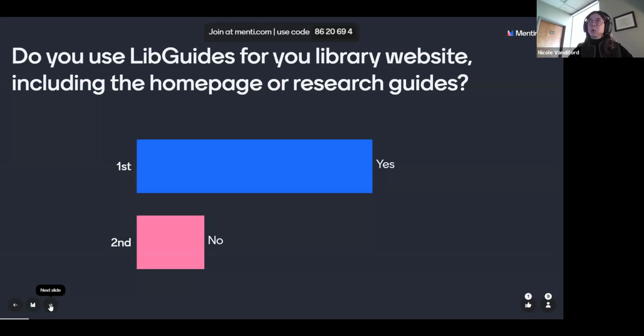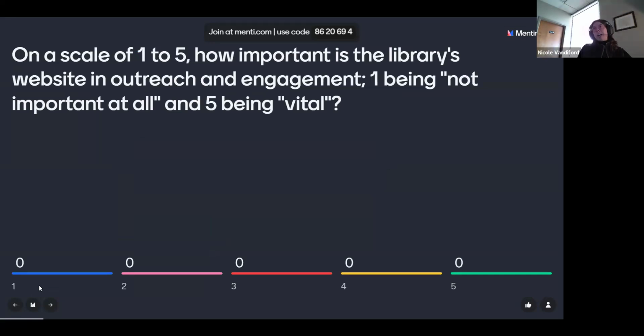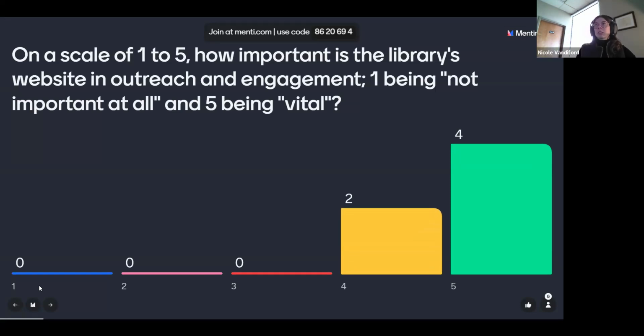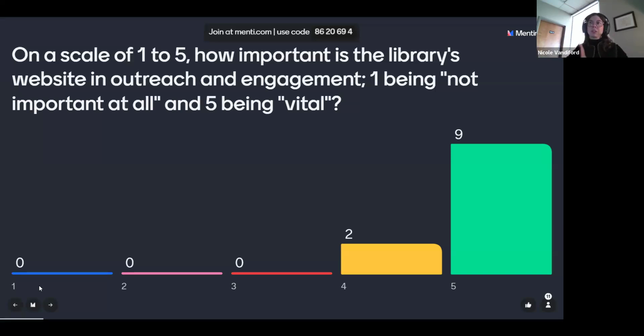We are going to move on to the next question, which is on a scale of 1 to 5, how important is the library's website in outreach and engagement, in your opinion? 1 being not important at all, and 5 being absolutely vital. All right, so we have a couple people saying that it is vital. Some people saying it's important. Give that 1 more minute. Okay, so we have a lot of people saying that it is definitely vital, and some people still saying that it's important. So in general, our scale is leaning towards it's important. All right, thank you very much.